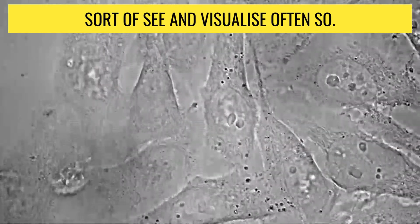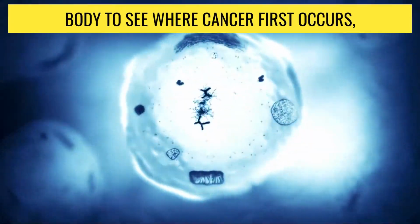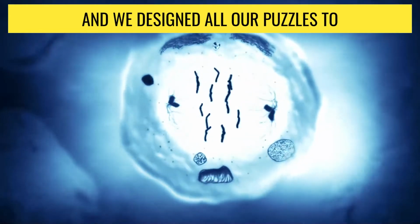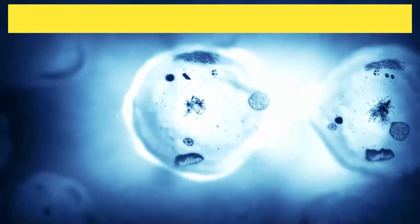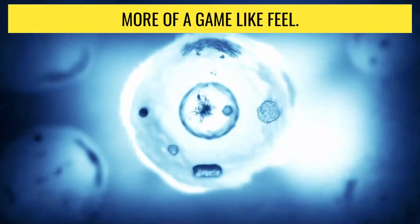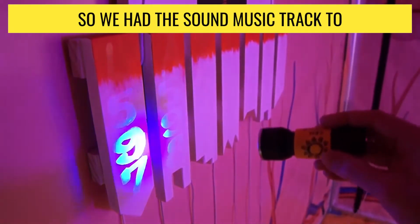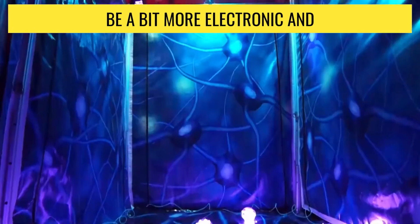It's hard to sort of see and visualize often. So we wanted to take people into the human body to see where cancer first occurs. And we designed all our puzzles to reflect the key aspects of cancer biology. We wanted to keep it more of a game-like feel. We didn't want to make it serious. So we had the music track be a bit more electronic and digital, video gaming, exploratory.